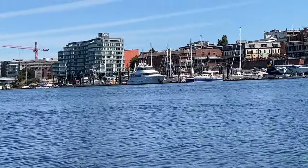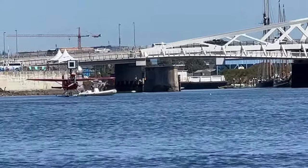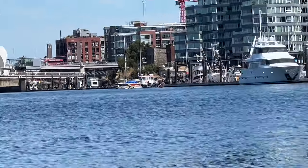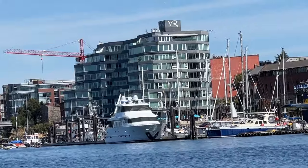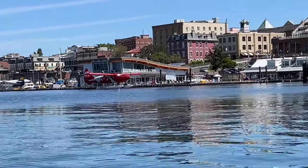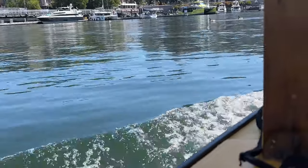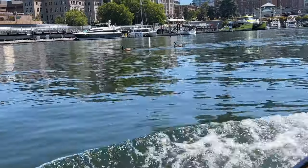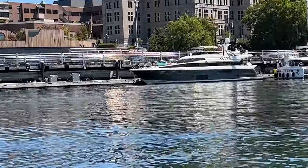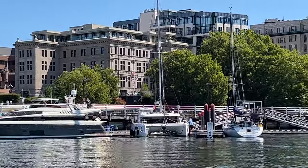Just watch the bridge go up and down. There's that plane that's still kind of stranded. It's got dinghy help. So that last building is the Victoria, the VR, the Victoria Regency. Cute, but they're a menace. I could look good on that boat. I could. Or that one. Or that one.